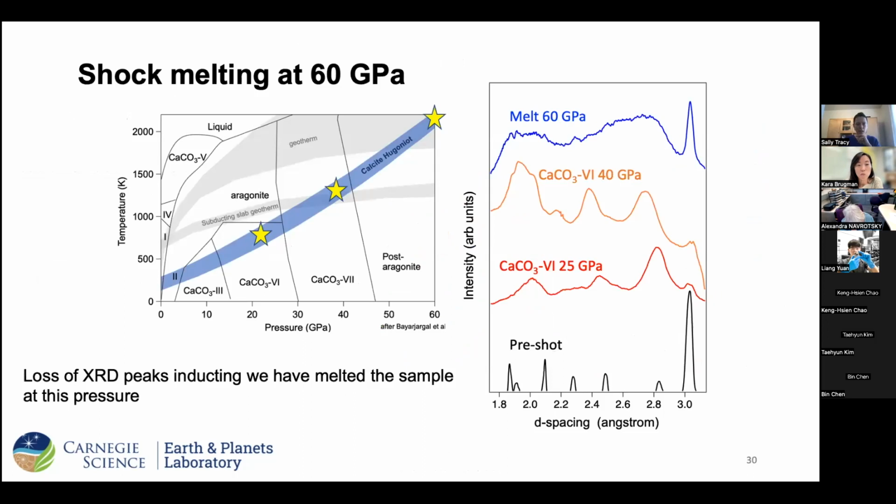And then finally, here I show a diffraction pattern where we observed melting of calcite at around 60 GPa. In this case, at the highest pressure, we no longer see crystalline diffraction peaks, and we understand that as our sample having melted. Again, we have this strong diffraction peak from uncompressed material, but the bulk of the sample appears to be consistent with liquid material.